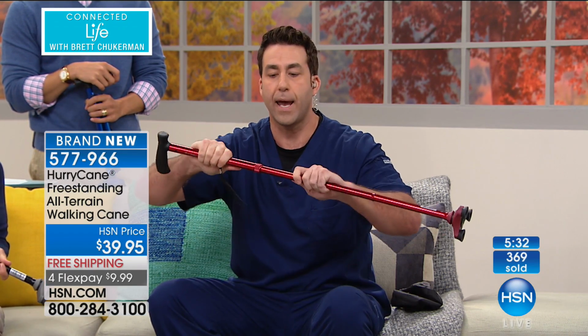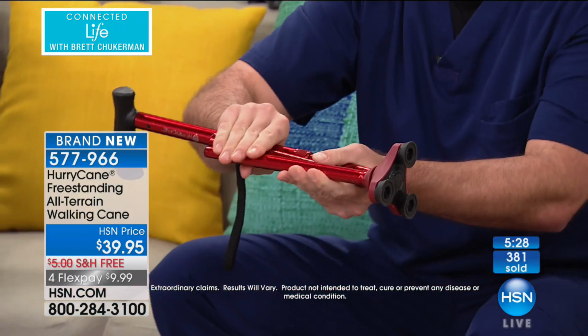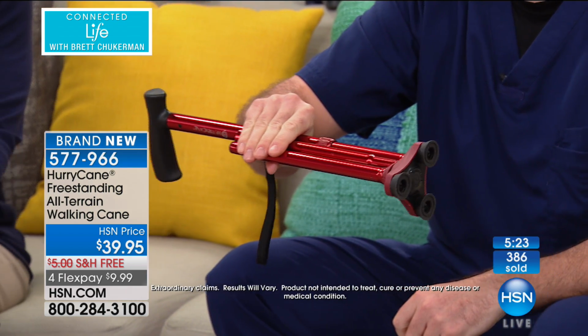And some of his biggest concerns are, if we go to a restaurant, he's thinking about, can I get the cane in the car? What am I supposed to do? So with the Hurricane, that's not a worry. It's gonna fold down just like this.